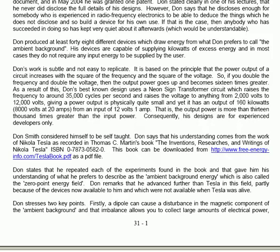giving a power output from a device which is physically quite small and yet has an output of 160 kilowatts. That's 8,000 volts at 20 amps from an input at 12 volts 1 amp. That is, the output power is more than 13,000 times greater than the input power. Consequently, his designs are for experienced developers only.